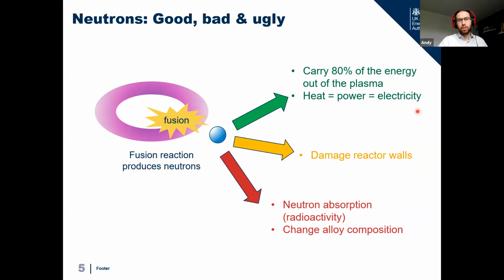The helium, which is a sort of waste product that's produced in the reactor, goes back into the fusion reaction, and that helps keep the plasma hot. And eventually it's exhausted and pumped away, and the other fuels are recycled.